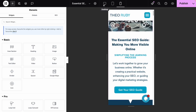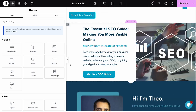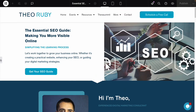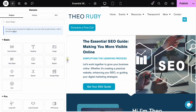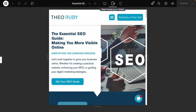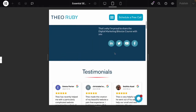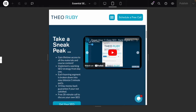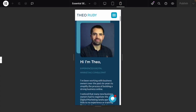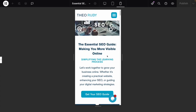But you can see this is a larger two-column design. And then if I go back, this is a shorter, slimmer tablet view that works in that dimension. Everything is a little bit narrower. And then if you go into mobile, you can see it's a single column.